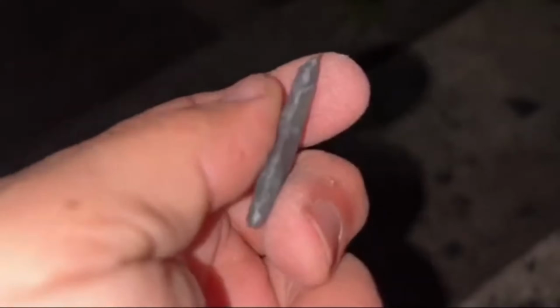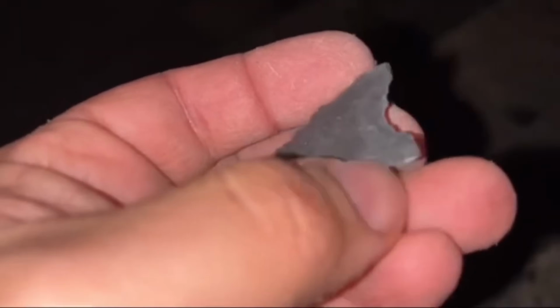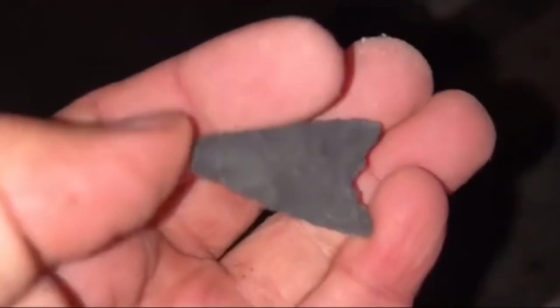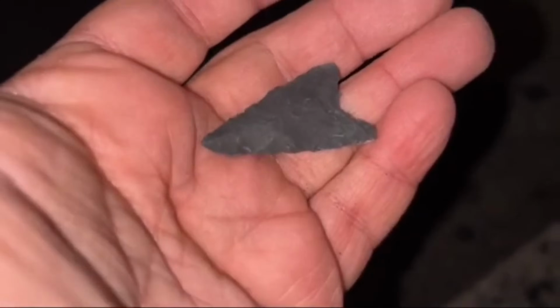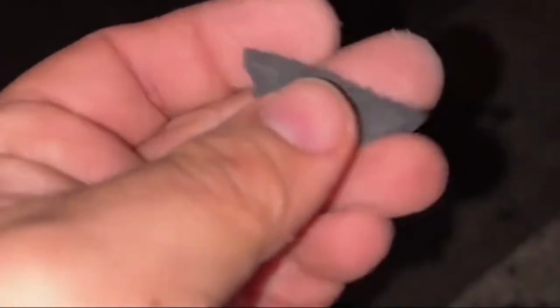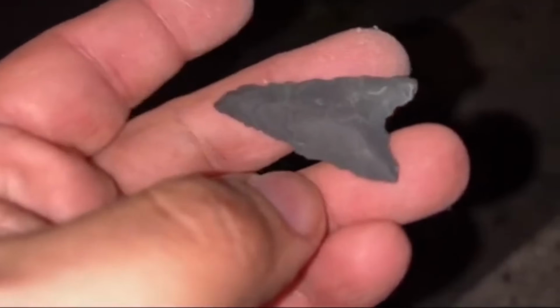Call it a Lavana or a Dalton. I ground the edges and the base. I should probably flake that a bit more. But wow, man. That's the toughest bit of Normanskill I've worked. I'm keeping that point. That's probably going on a necklace for me. That was a challenge and a half.